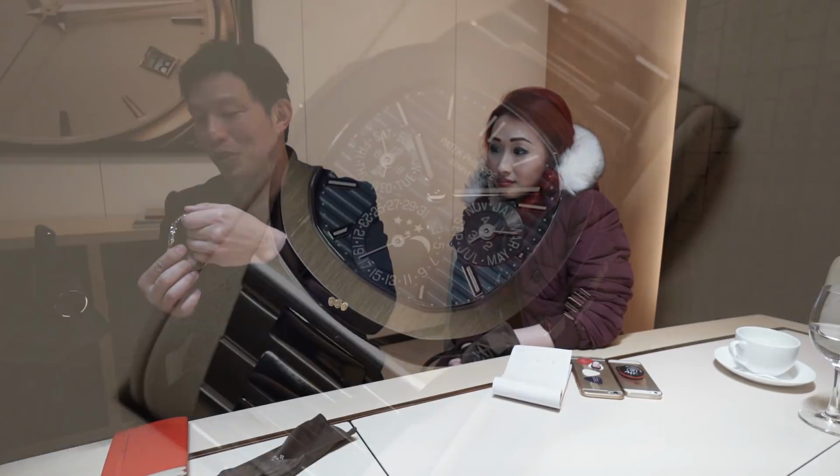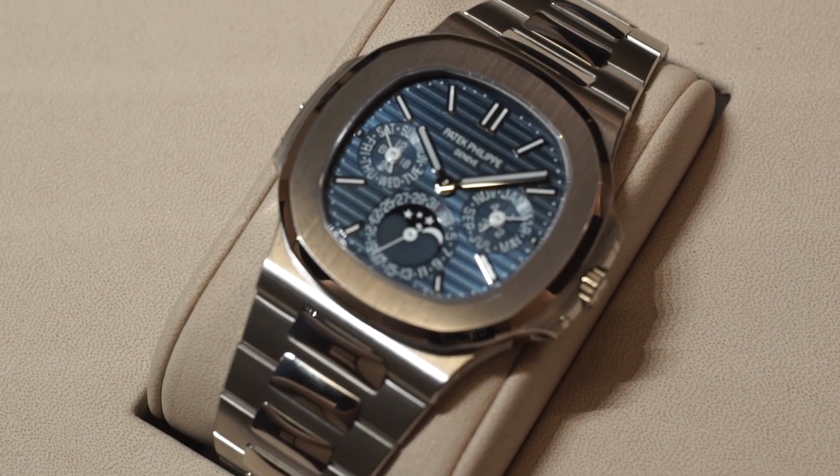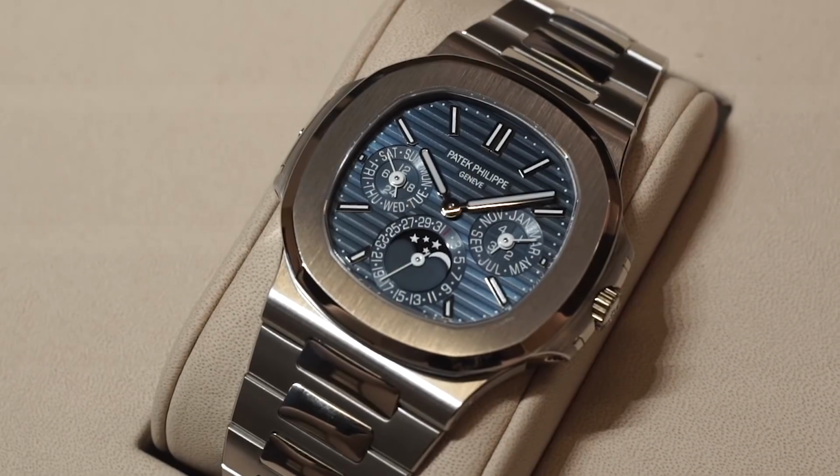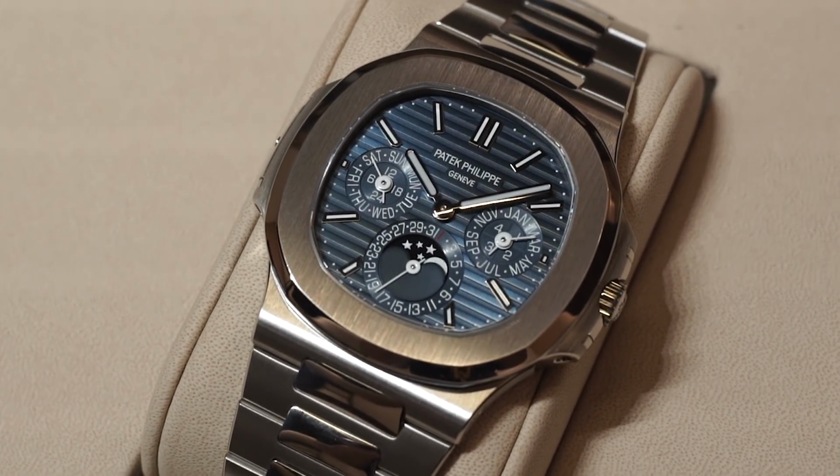We're going to run you through some of the Patek watches for this year. This has been one of the most amazing collections of Patek watches in recent memory, and every year they're pretty good, but this year in particular is insane. So first watch, which is the most insane watch, and I say this from the perspective of I've already placed my order for this watch, is the 2018 white gold Patek Philippe Perpetual Calendar Nautilus.